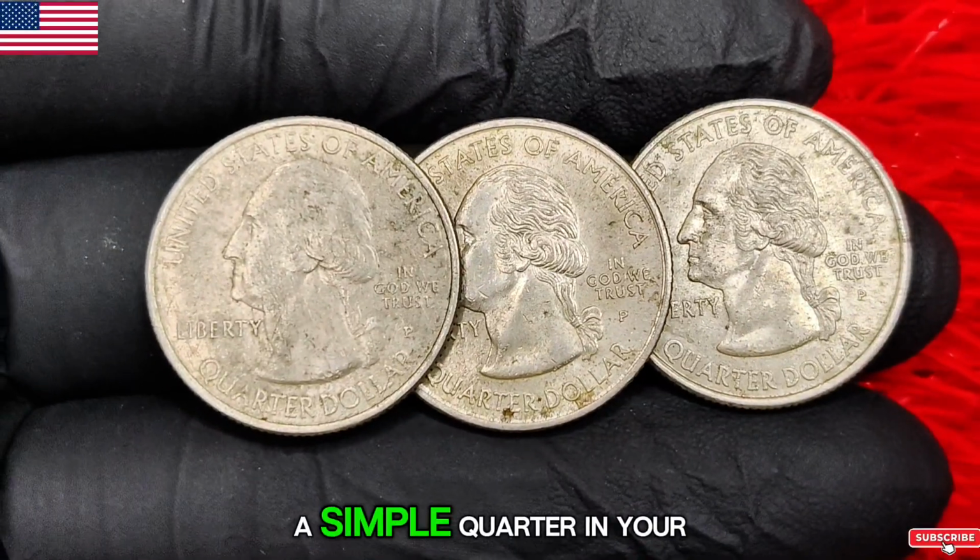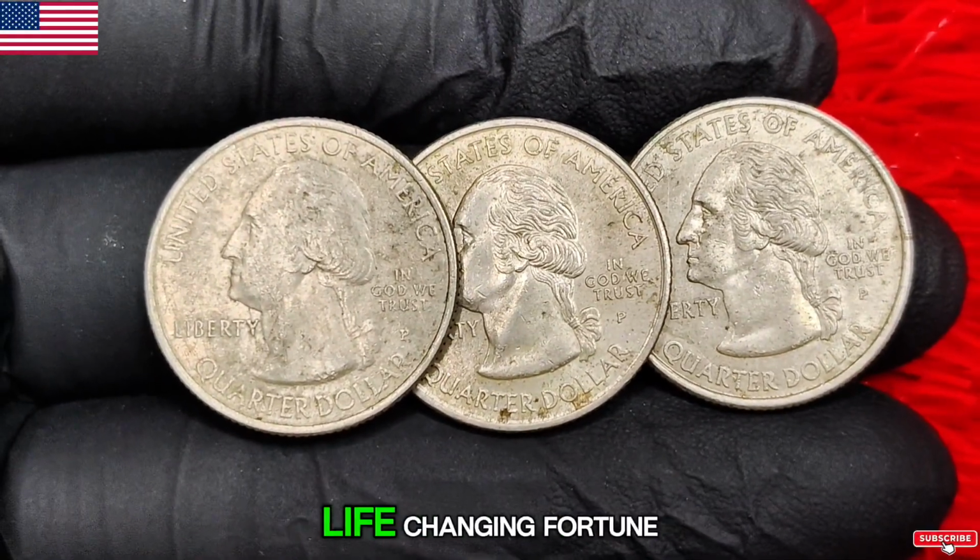Have you ever imagined that a simple quarter in your hand could secretly be worth a life-changing fortune?